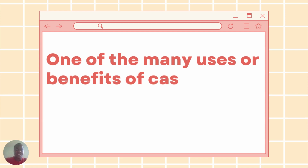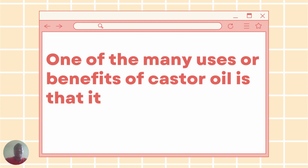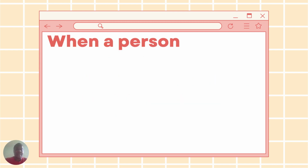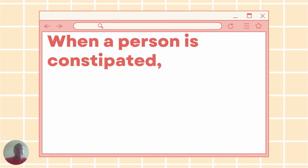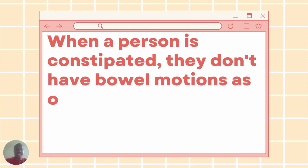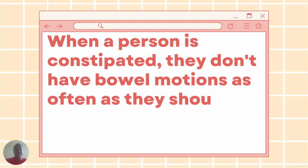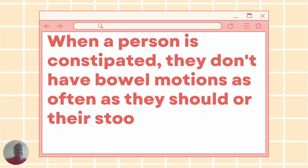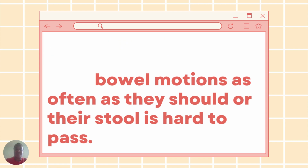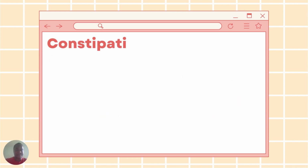One of the many uses or benefits of castor oil is that it is a powerful laxative. When a person is constipated, they don't have bowel motions as often as they should, or their stool is hard to pass, hence they experience some discomfort when they want to go to the toilet.